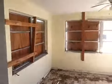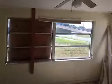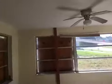This is the room, it would be a third bedroom. It was a Florida room and need some windows in it. You do need an exterior door here, a wall on the door here and a closet built in there, and you'd have your fourth bedroom, which would be great. This is just dark.